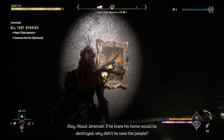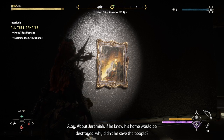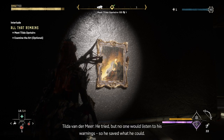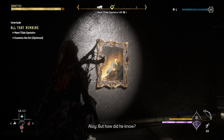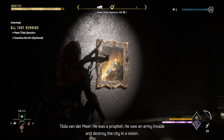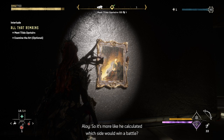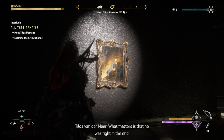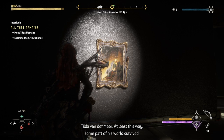About Jeremiah. If he knew his home would be destroyed, why didn't he save the people? Why save those relics? He tried, but no one would listen to his warning, so he saved what he could. But how did he know? He was a prophet. He saw an army invade and destroy the city in a vision. So it's more like he calculated which side would win a battle. What matters is that he was right in the end. If not for him, all those wonders would have been lost forever. At least this way, some part of his world survived.